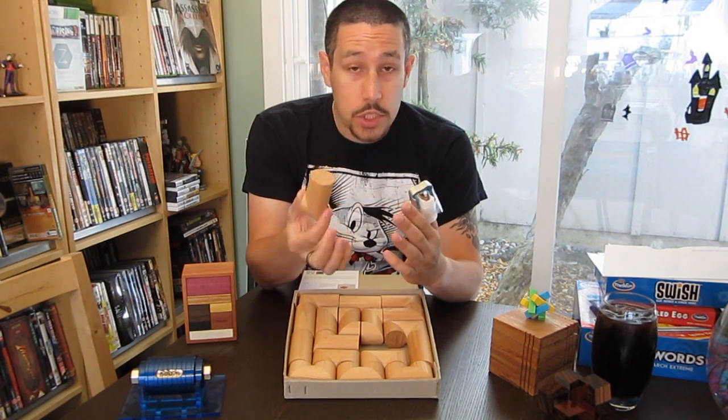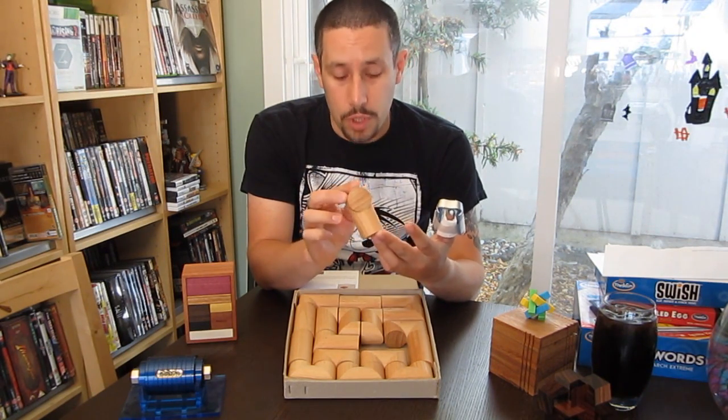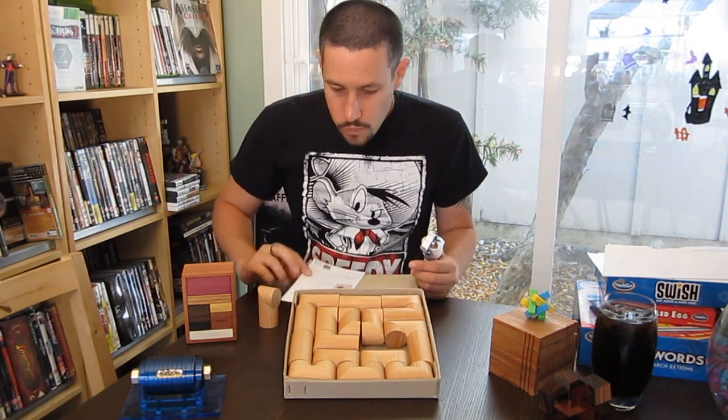The beech has just been oiled, so there's nothing fancy here, it's just the natural wood that you get to see, and they're really, really nice pieces. I was very impressed when I saw that. So yeah, quite like that.